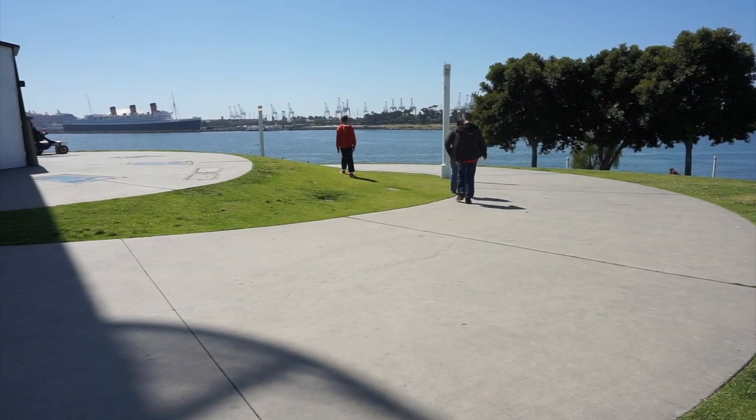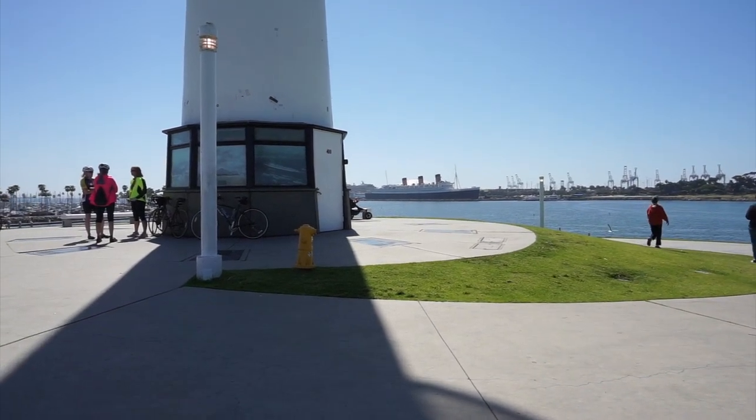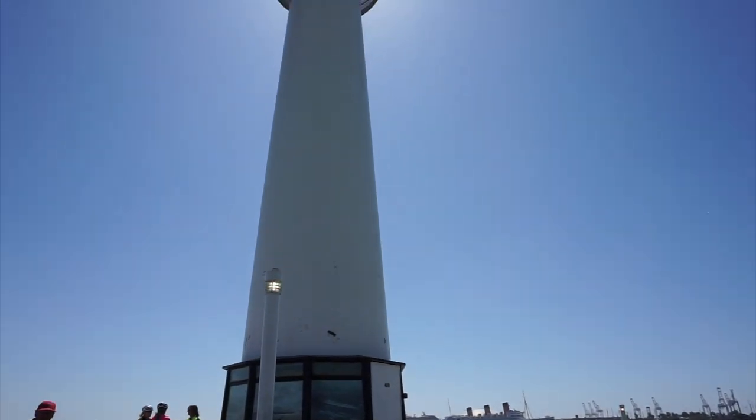The 10-story tall lighthouse is called the Lions Lighthouse for Sight. It stands today in Long Beach's Rainbow Bay and was meant to be a symbol to help end blindness around the world.